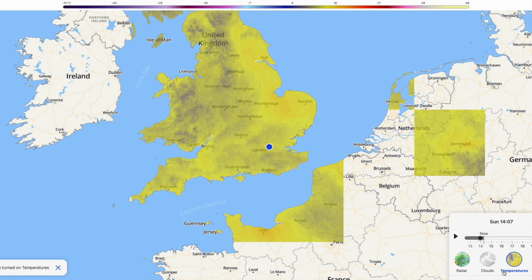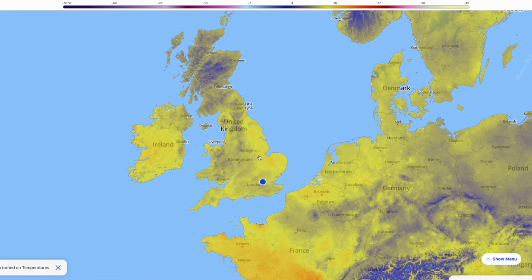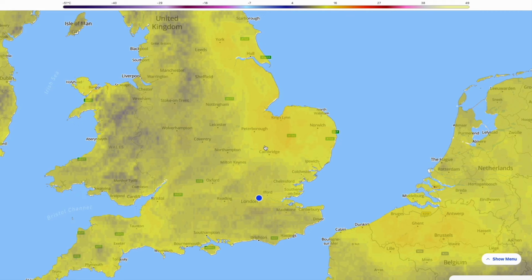Now, temperatures are not too bad. With the westerly flow, we've actually got pretty mild air pushing in, as that air is originating from the Azores to the southwest. You can see for parts of eastern England, we've got a bit of sunshine, lack of cloud, looks really quite pleasant.